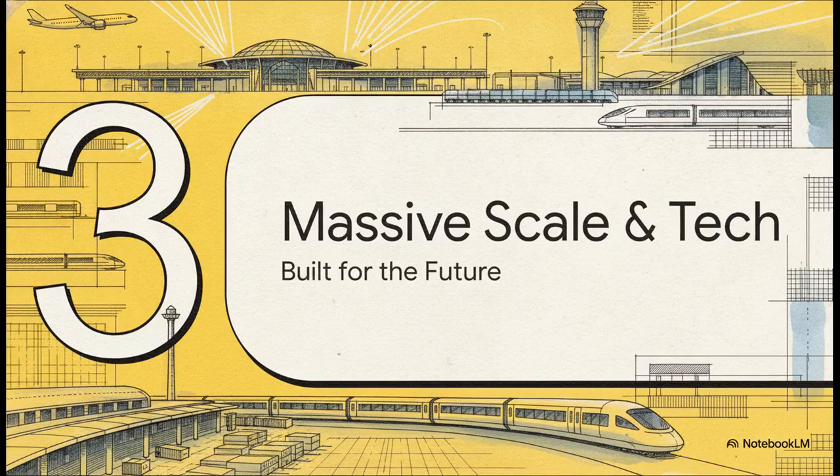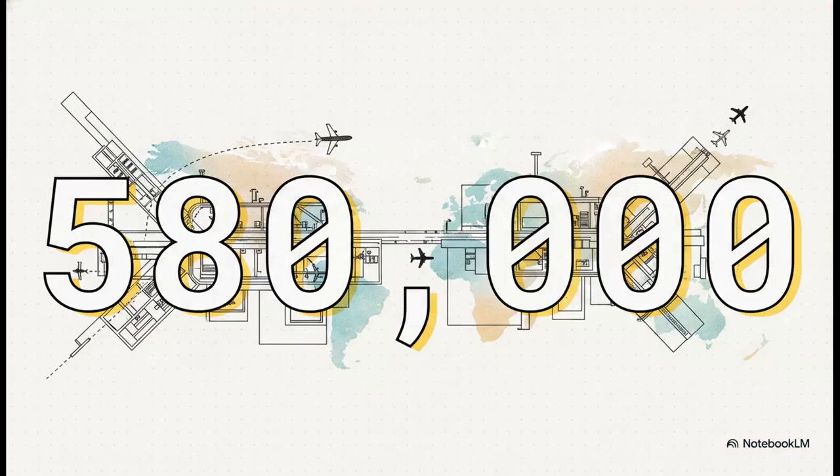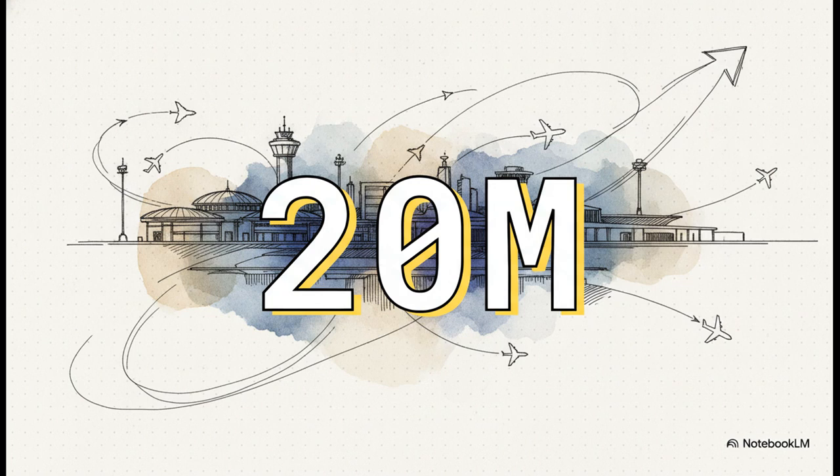Which brings us to part 3, massive scale and advanced engineering, built for the future. To handle all those diverse global carriers, you obviously need space. And I mean a lot of space. We're talking 580,000 square meters, to be exact. That is a massive, ultra-modern terminal complex totally dedicated to moving people efficiently. And that massive space comfortably handles up to 20 million passengers annually right now. But what's even more impressive? The master phases are already mapped out to scale that capacity to over 48 million in the future.